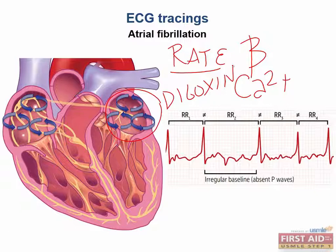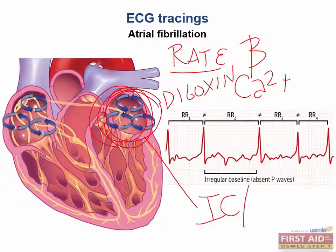You could also directly try to control these little wavelets of depolarization. These random foci of depolarization in the atria can be controlled with a class 1C or a class 3 antiarrhythmic. This is called rhythm control because we're directly targeting the little wavelets of depolarization that are responsible for the abnormal rhythm. If all else fails, you can just shock this patient to cardiovert them and get their myocytes back to normal.